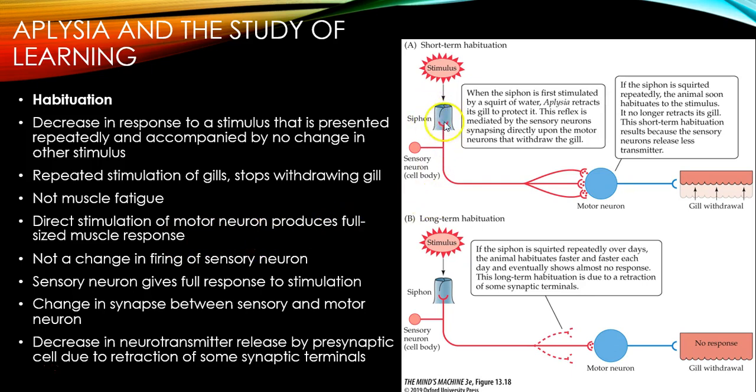So here we have the siphon. Here's our sensory neuron, and then it synapses on the motor neuron that would make the gill withdraw. Here's our schematic of the aplysia, a very simple marine invertebrate. Something would touch this siphon, which stimulates the sensory neuron, and then the sensory neuron synapses. Here you can see the synapses, the presynaptic terminals, and there's the neurotransmitter that is then acting on the motor neuron, which would cause the gill to withdraw.